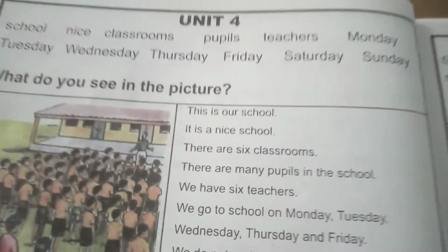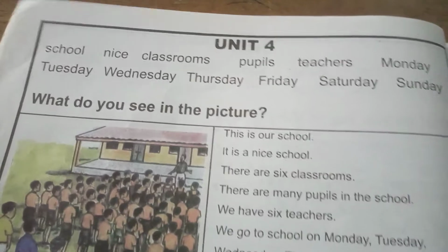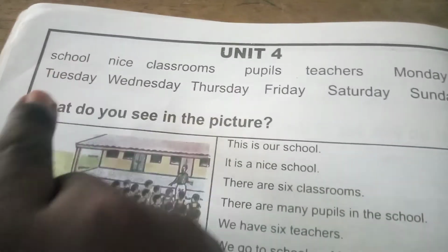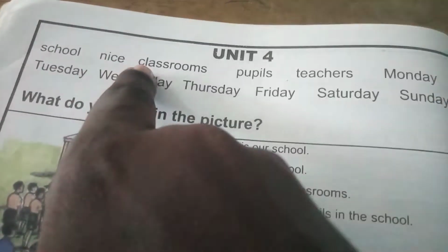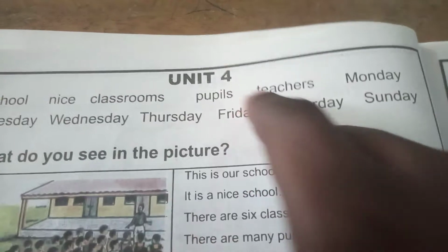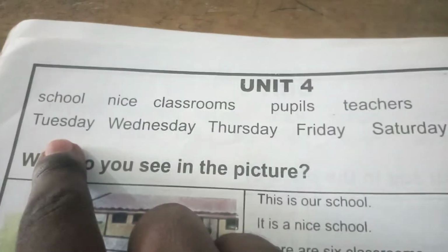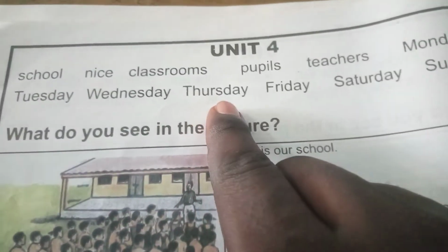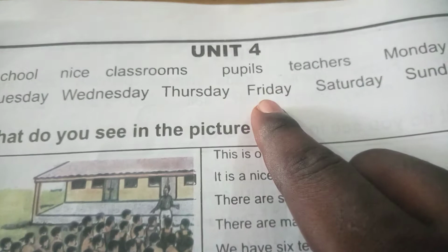So, Unit 4 of the Graded English Book 1, page 4. Keywords: school, nice, classrooms, pupils, teachers, Monday, Tuesday, Wednesday, Thursday, Friday, Saturday, Sunday.